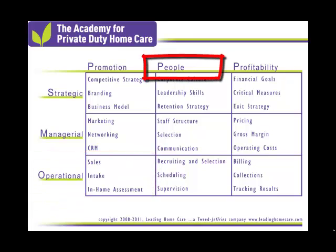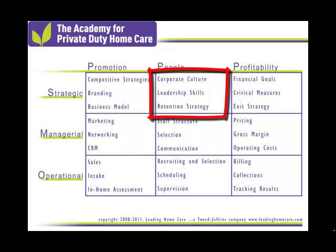Next, we move over to the people pillar, and again, we'll look at the 3 levels. Up at the strategic level, we have 3 elements: corporate culture, leadership skills, and retention strategy.